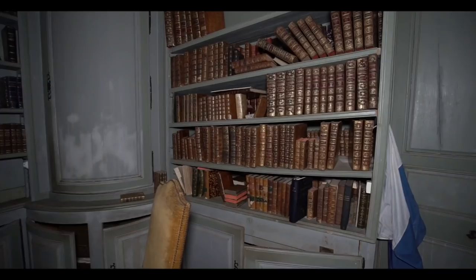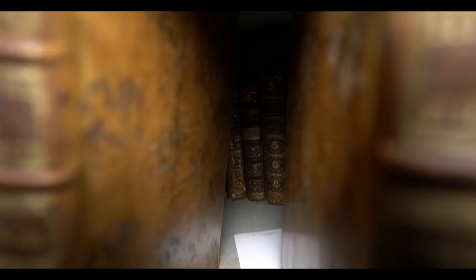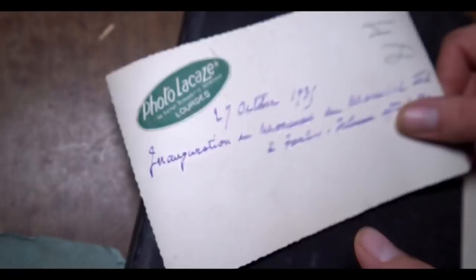The bookshelf is too deep as well. So many books. Look at this. Do you think they're soldiers? Looks like it. These are like cadets or something. Yeah. 27th October 1935. It's World War II.